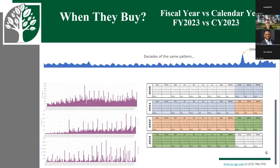Now, why is that important? Why is that a big deal? Because here's the practical part. When we are talking to contracting officers, when we are talking to end users that I'll define here in a second, we are talking to these government folks, we have to know where we sit in that fiscal cycle.